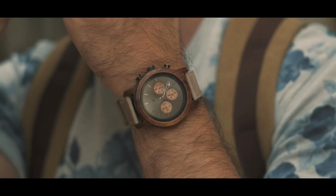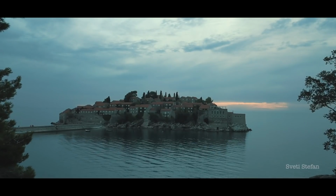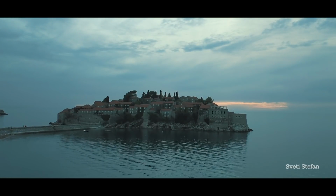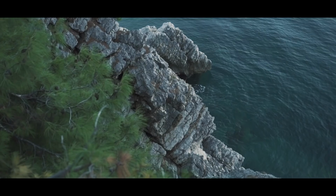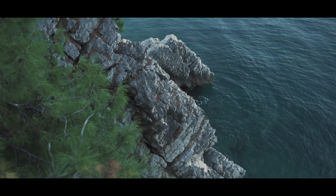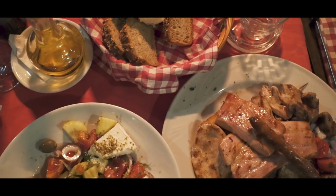We decided to head back to Budva and then took a 15-minute drive to Sveti Stefan, where we wanted to catch sunset. The island contains a 5-star resort. If you're interested, you have the possibility to book a tour and you will be shown around. After sunset, we drove back to Budva to have an awesome dinner at the coastline.